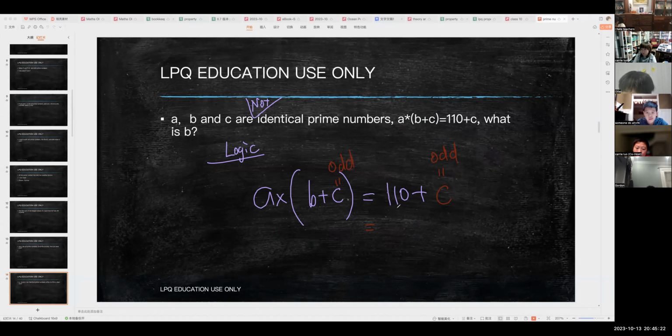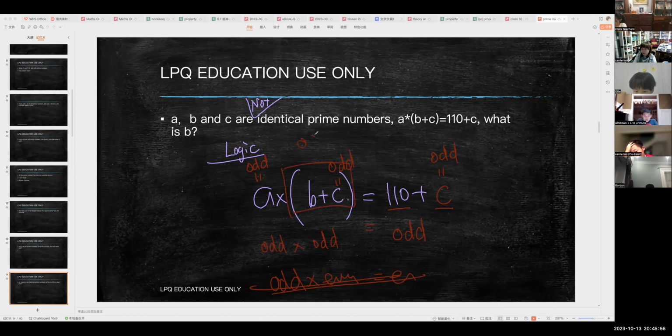So C is an odd number. Okay, so 110 plus C equals odd. So this is an odd. Okay, so I don't know if A is odd or even, but if A is even, even times even equals even. Even times odd equals even. So if you have a number times anything is even, everything will be even. So A must be odd as well. Okay, so odd times odd equals odd. Odd times even equals even. So this number must be odd as well, the whole thing. So C must be odd.